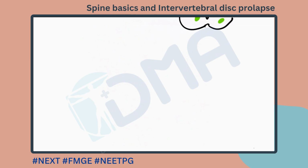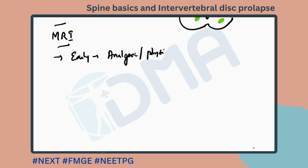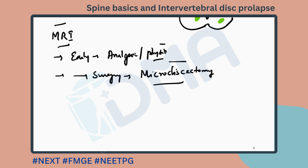Intervertebral disc prolapse is best diagnosed by MRI. Using an MRI, you can diagnose it accurately. Treatment: if the disc is in an early stage, you can try analgesics and physiotherapy. If the disc is presenting late, or repeatedly causing problems, you can offer surgery for the patient, where they do a procedure called microdiscectomy. So they remove the disc through a small hole. That is called microdiscectomy.